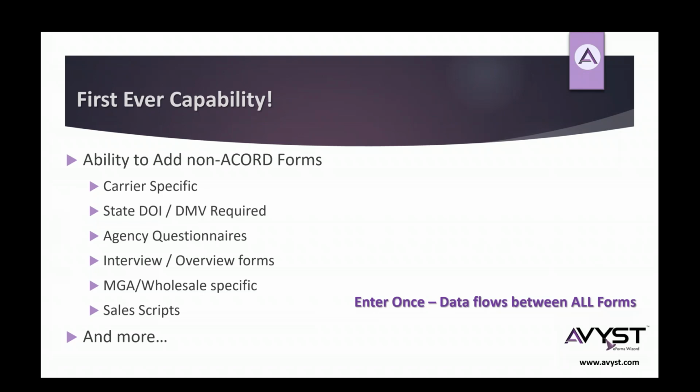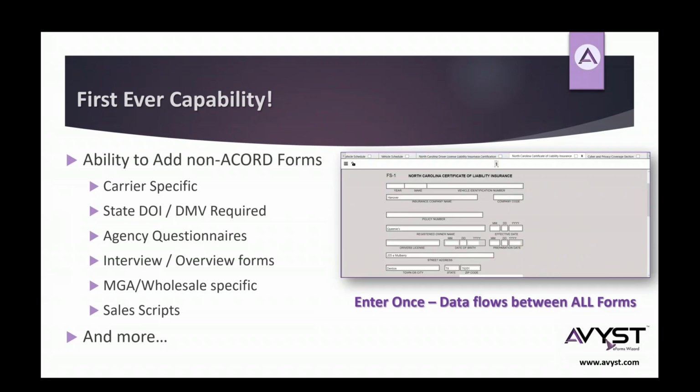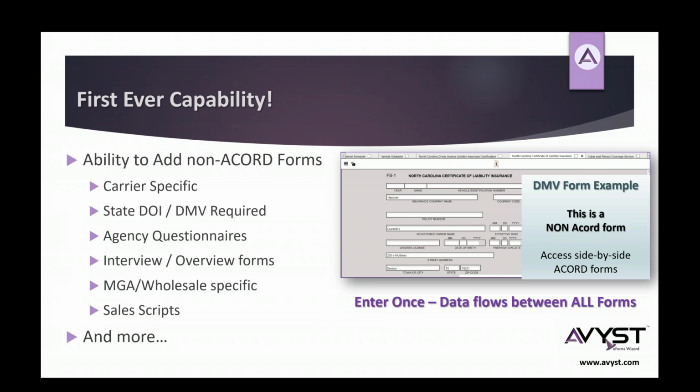As an example of something that we recently added, this is a North Carolina certificate of liability that's required by the DMV. And I think you'll agree this is not something you're going to find in any other of your systems alongside the other forms that you're working on at any given time. We've been able to put this right into the forms library in eForms Wizard, and you can see that it sits side by side with Accord forms and supplemental applications. So this piece of the process just doesn't get forgotten, and it pre-populates with any data that might already be in your submission.